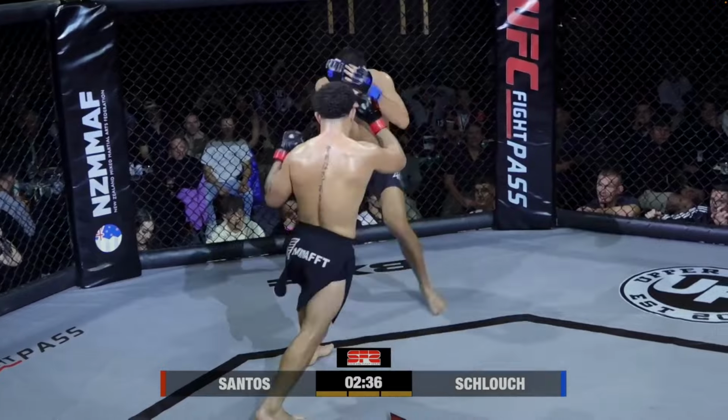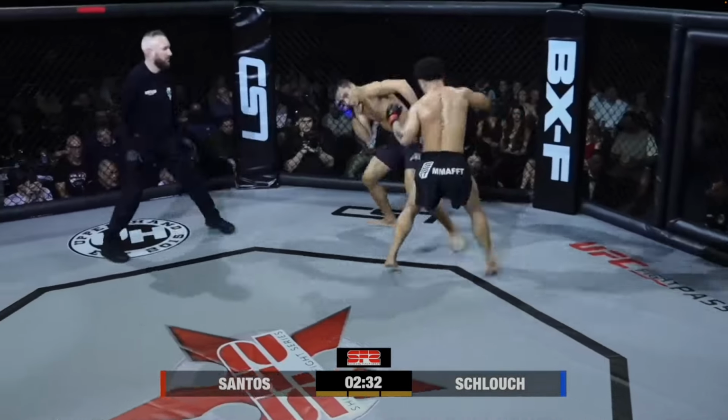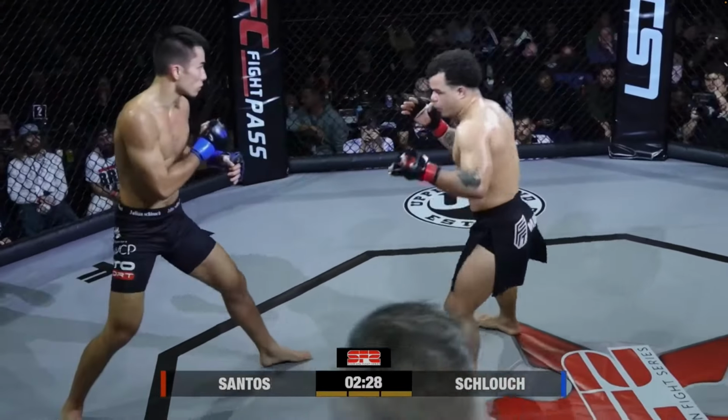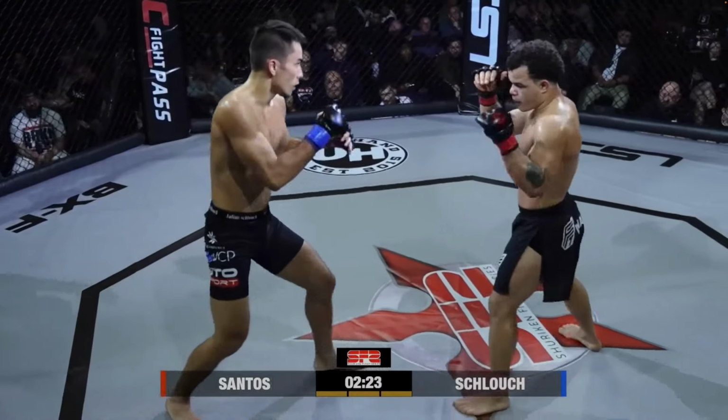Yeah, and this is better from Santos, staying toe-to-toe. He's just doing so well to cut off those angles. Looping overhand right. But Schlouch circling well, moving well, staying as elusive as ever.